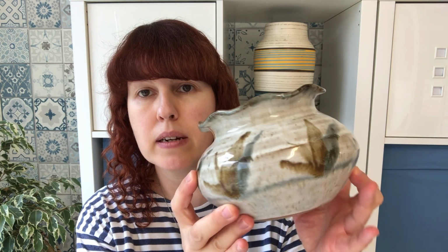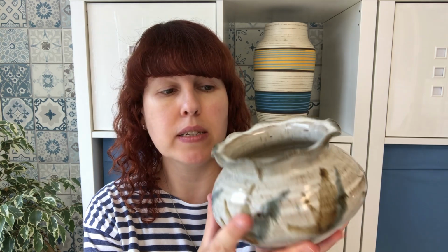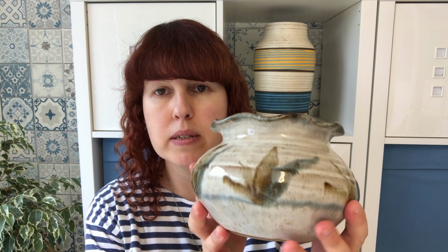Okay, so on to the things that I bought to resell. I think I'll just start with the studio pottery. This is the last thing that I actually picked up. I found it last week, and it's this stunning studio pottery planter. I'd say planter. It's too short and squatty to be a vase, isn't it really? So plant pot planter. It is signed.